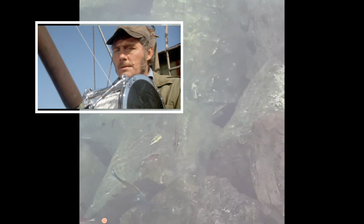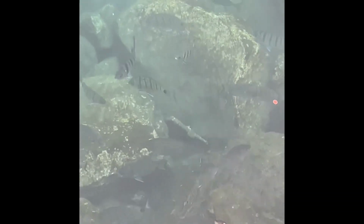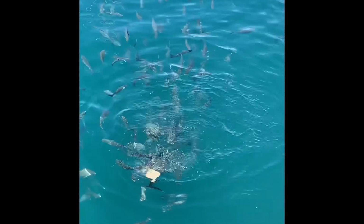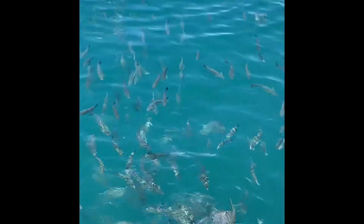Still enjoyed the experience. And further around in the harbour as well, there was a huge shoal of mullet, which people were feeding bread, as you can see here. Yeah, so grey mullet down here as well. There are thousands of them, which is really cool to see.